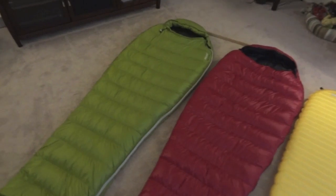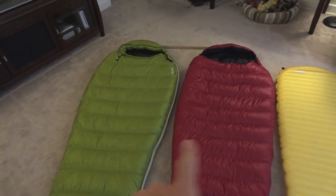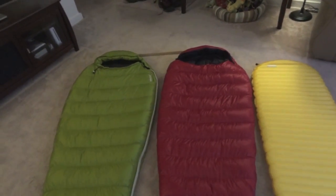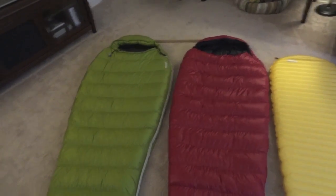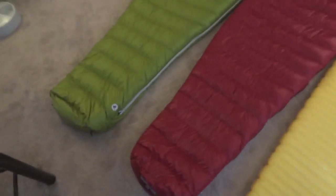I guess the model that Western makes that would be most like this would be the Megalite, which is a Summerlite but with a wider cut. I think they dropped the rating by a degree or two as well. It's a little bit of a warmer bag, whereas this is a 32. I believe the Megalite is a 30, which is what the Marmot is rated at. So there are these two bags, and if you have any questions, feel free to ask.